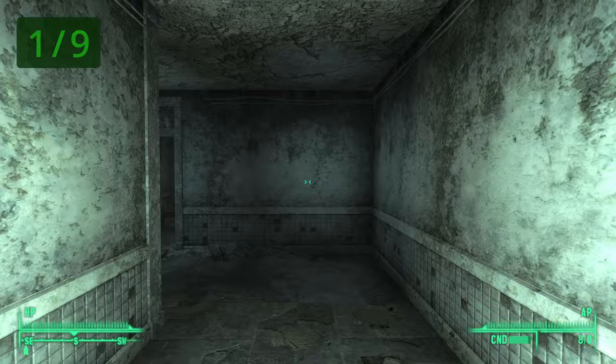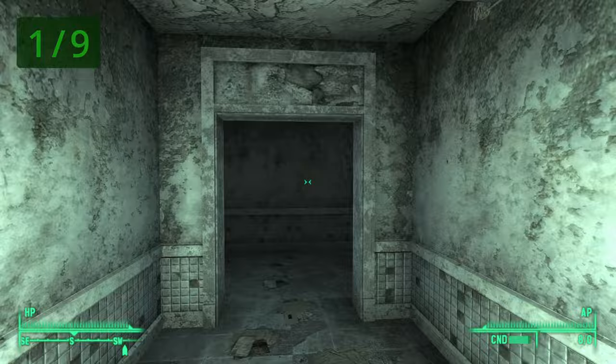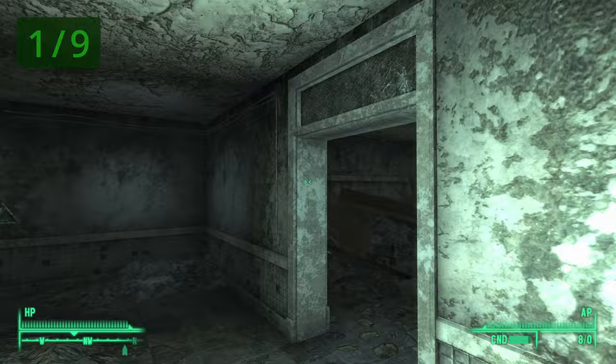Once inside, just follow the corridor to the very top, where we will find ourselves in another corridor. So that's this one here. From here, go right and go into this first room we see on the right. And on the floor should be the second item, which is Lincoln's hat.